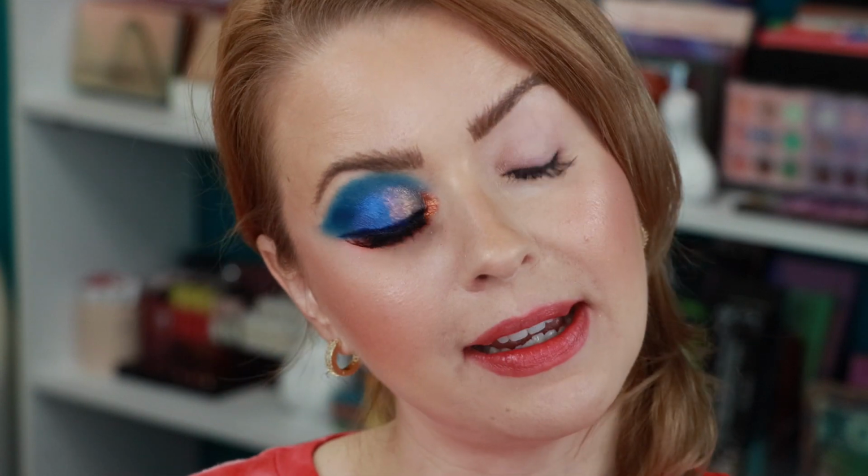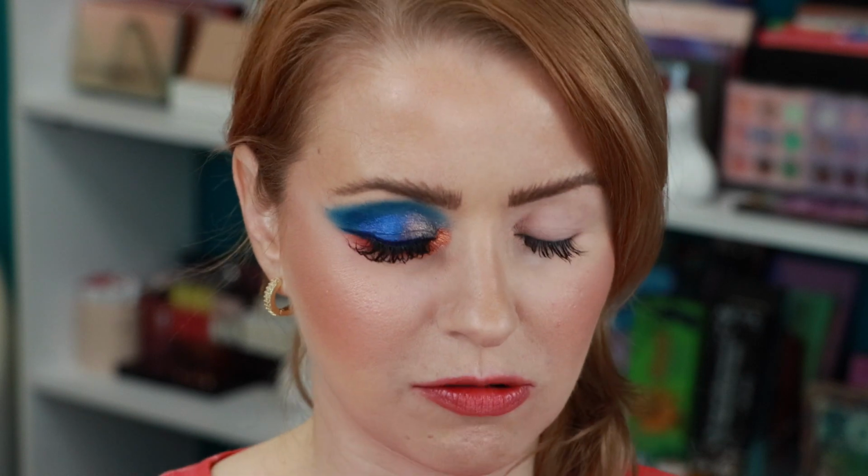I like the end result, but I'm not blown away by the end result, if that makes sense. And I love the combination of blue and like coral together. I think that's so much fun. I don't know, there's just something about the blue. It's something about the blue that's throwing me off.